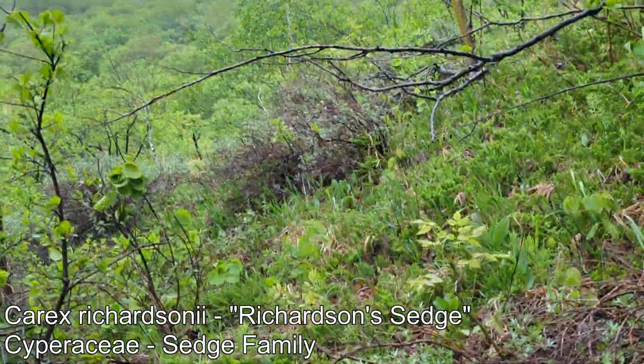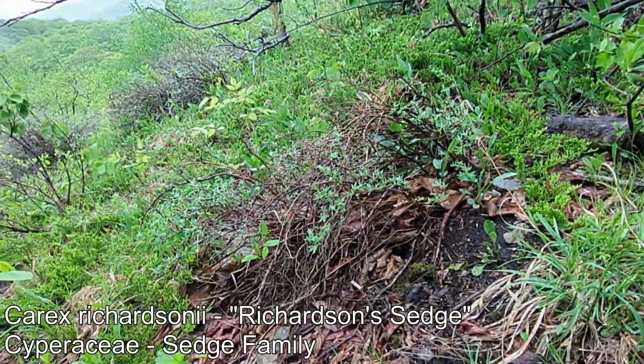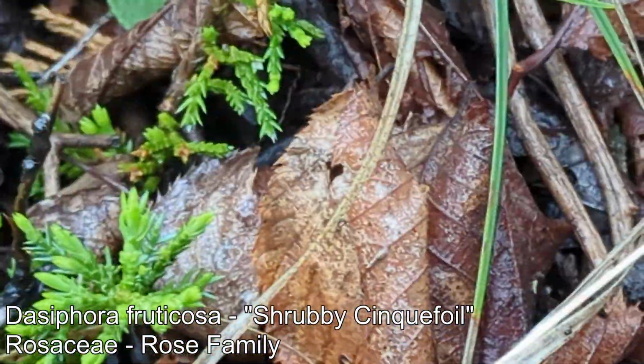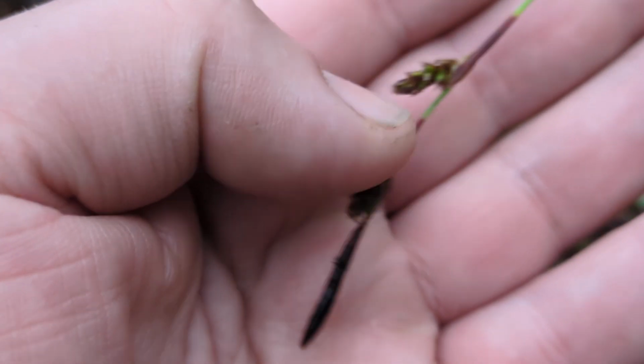Likes this. Nice hedge of Dasiphora right there. Fruticosa, if I'm not mistaken. Cool bushy member of the Potentilleae tribe, a cinquefoil, which I've seen growing in like beachheads, but never up in a mountain habitat like this. Get the Richardsonii there. So there he is. There's the seed head on the thing. Already went to bloom, but usually the seeds are what you go off of.